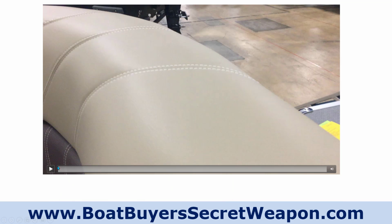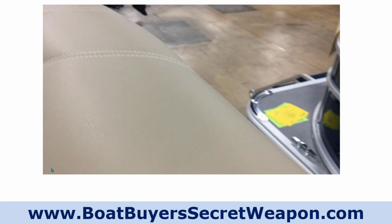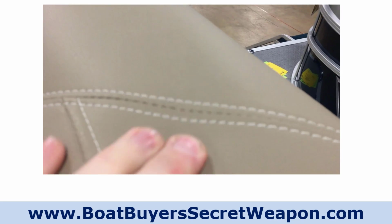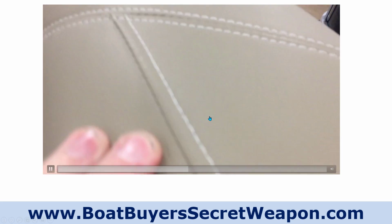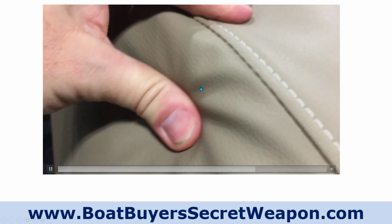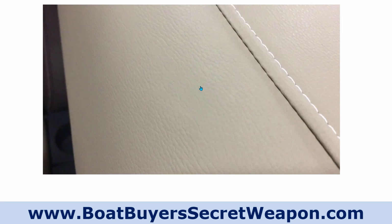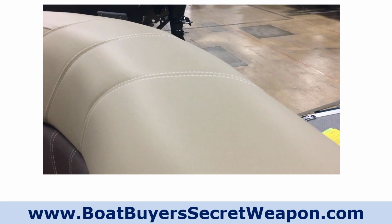Now, taking a look at the upholstery, what I like to do when I look at the upholstery is just kind of give it a squeeze and feel the thickness and the quality of it, and then also look at the stitches. So Sylvan does their double stitching, and you can see that those are nice quality stitches, and that would make sense because this is definitely the upgraded line that Smokercraft has for their pontoons, even though this is more of a value model with being that smaller size.